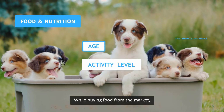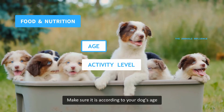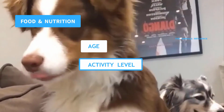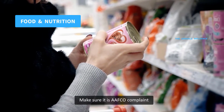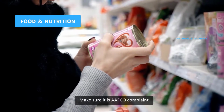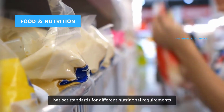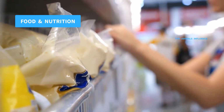While buying food from the market, make sure it is according to your dog's age. An active dog needs more calories than a lazy dog. If you're buying food from the market, make sure it is AAFCO compliant. The Association of American Feed Control Officials has set standards for different nutritional requirements.